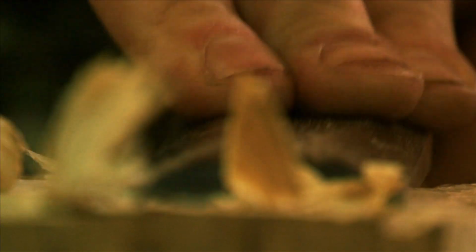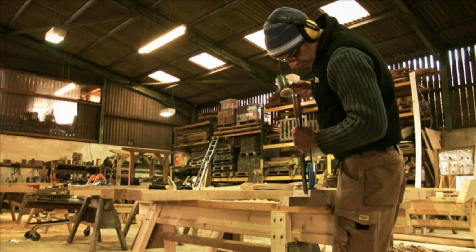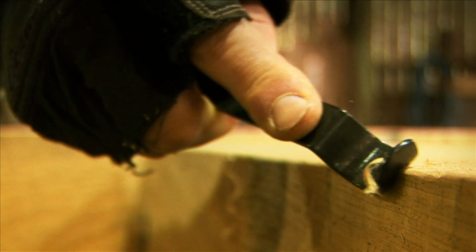To achieve a high quality, it has to be handcrafted. It can't be faked with machinery. It's not because we're purists, it's because it's the best way of doing it. That's why we stick to the traditional methods. So it's all cut by hand, and so there's craft in everything that we do.